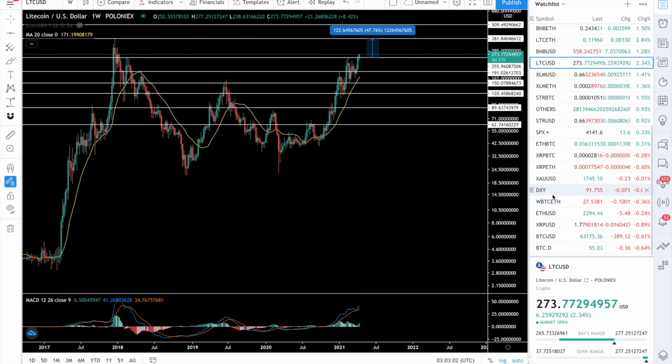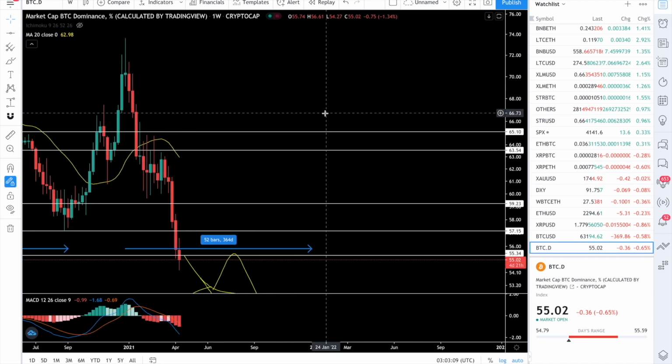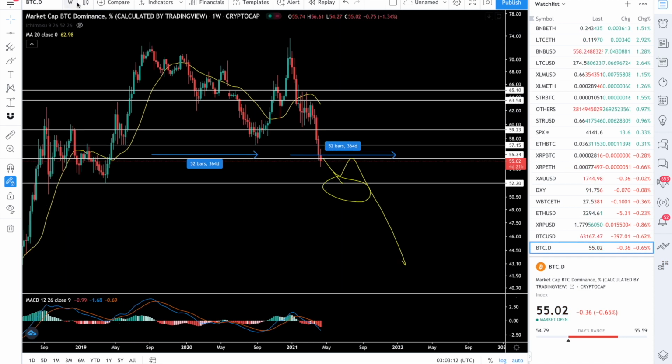So how are all looking? All looking fantastic. It's a good time to enter. Just keep an eye on BTCD. If you see it bouncing, get the fuck out of the altcoins and get into BTC or USD. So that was my analysis of the current cryptocurrency scenario, looking amazing. And get rich. If you cannot get rich in this cycle, God knows what will happen to you.